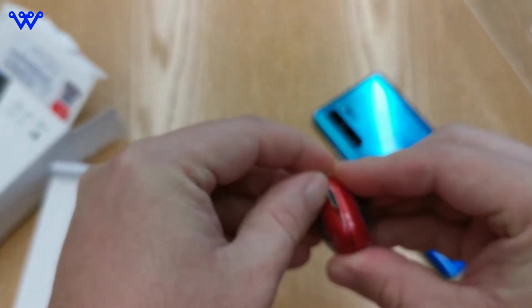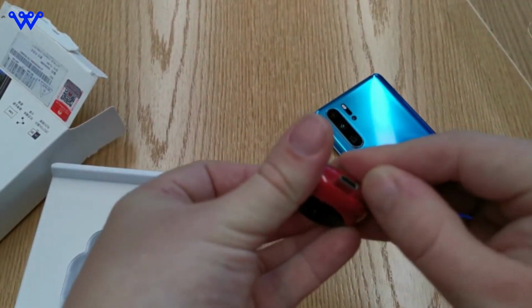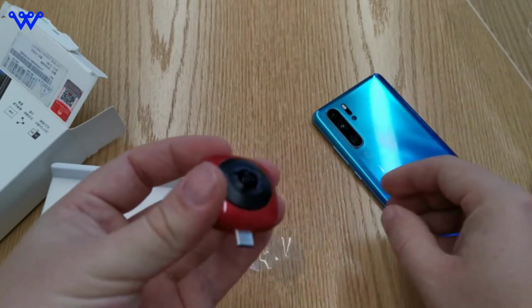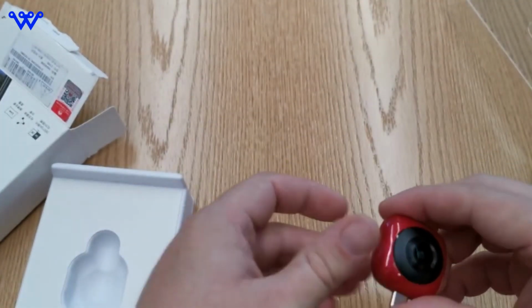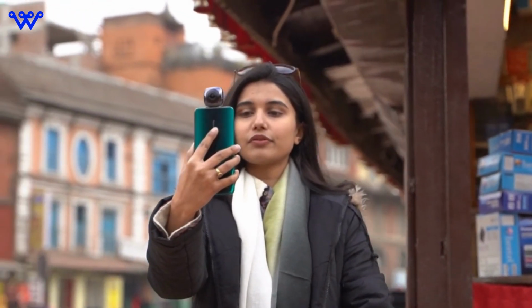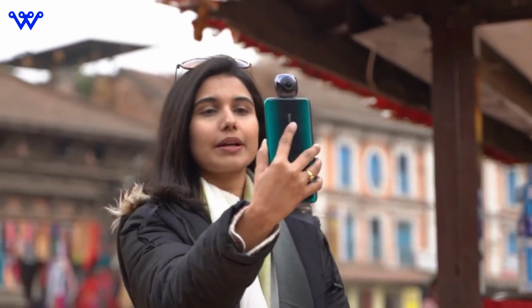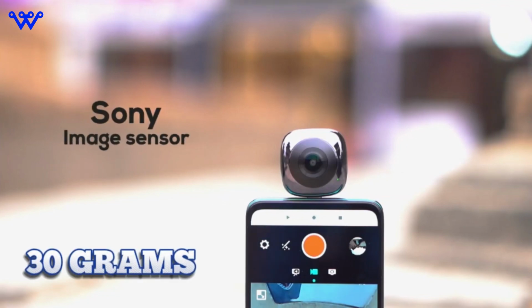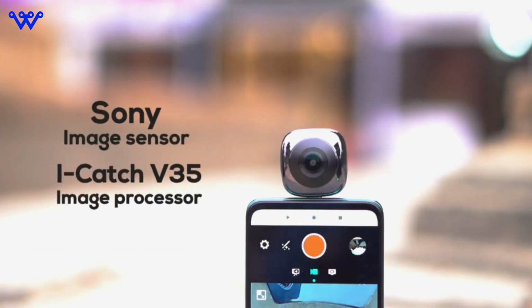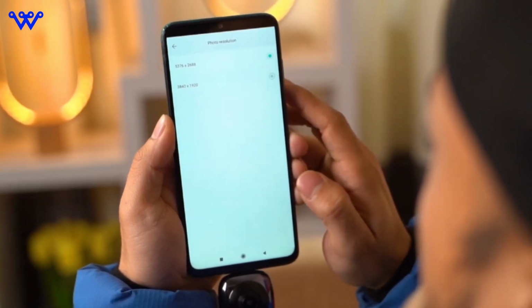And there you have it, the Huawei 360 camera, a compact marvel transcending traditional photography. It's not just a camera, it's a gateway to a new dimension of capturing and sharing experiences. With dual 13MP cameras, versatile shooting modes, and seamless connectivity, the Huawei 360 camera transforms ordinary moments into immersive visual narratives. Weighing just 30 grams, its compact design ensures readiness for your adventures, attaching effortlessly to smartphones via the convenient USB-C port.